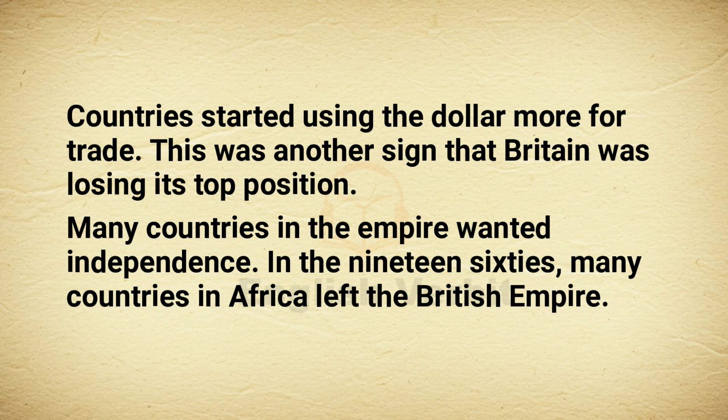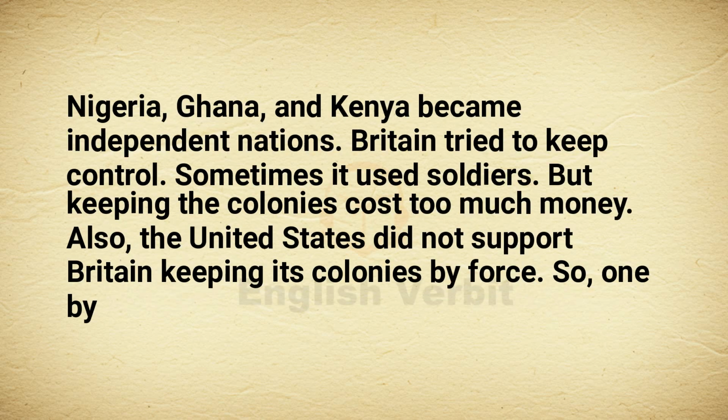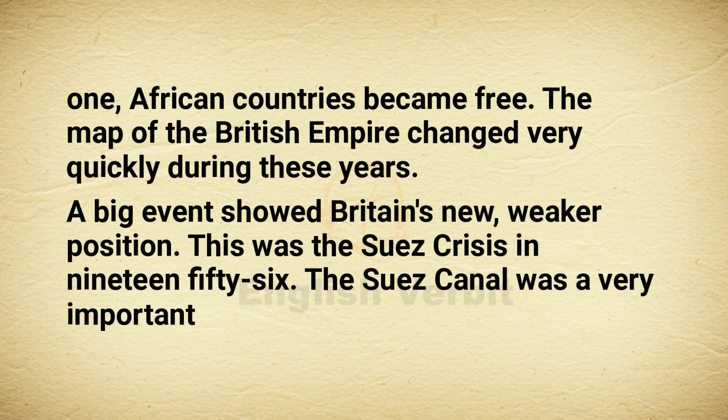Many countries in the empire wanted independence. In the 1960s, many countries in Africa left the British Empire. Nigeria, Ghana, and Kenya became independent nations. Britain tried to keep control. Sometimes it used soldiers, but keeping the colonies cost too much money. Also, the United States did not support Britain keeping its colonies by force. So one by one, African countries became free. The map of the British Empire changed very quickly during these years.